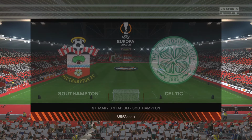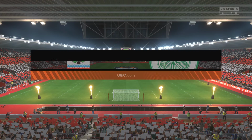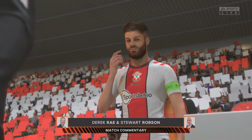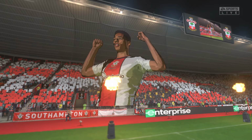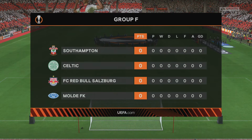Hello and a warm welcome to the South Coast. We find ourselves today at St. Mary's Stadium. My name is Derek Ray, positioned here on the commentary gantry, and sitting next to me, ready to give you all the analysis, is Stuart Robson. We've got the first match of this group stage in the UEFA Europa League to bring you tonight. It's Southampton up against Celtic.